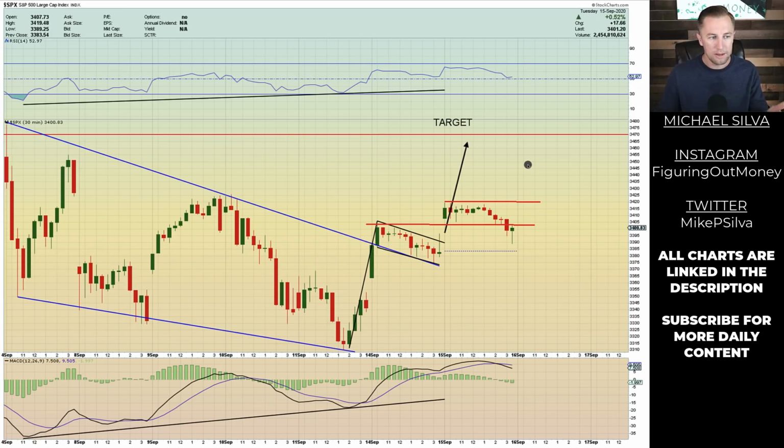Here's the 30-minute time frame for the S&P 500. This was the bull flag we discussed yesterday and the falling wedge as well. We had the positive divergences. We saw the breakout of the bull flag. Very strong start to the day, but really it just kind of tracked sideways up until the point where the Apple event took place, and then we started seeing the markets kind of roll themselves over.